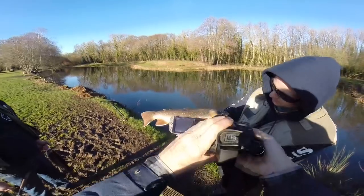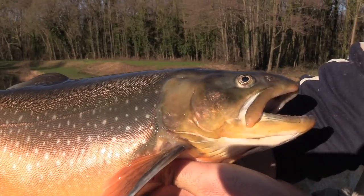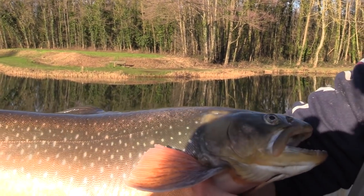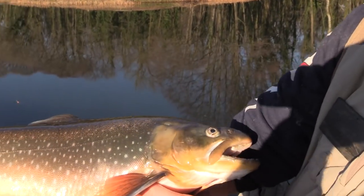Look at the white edging on the fins on that as well.